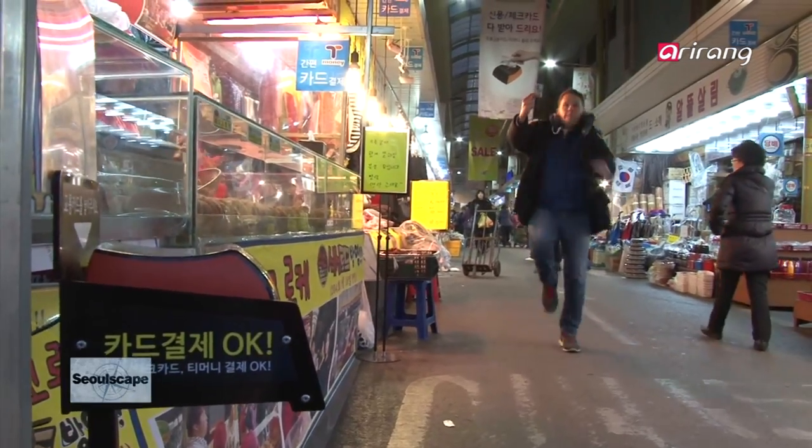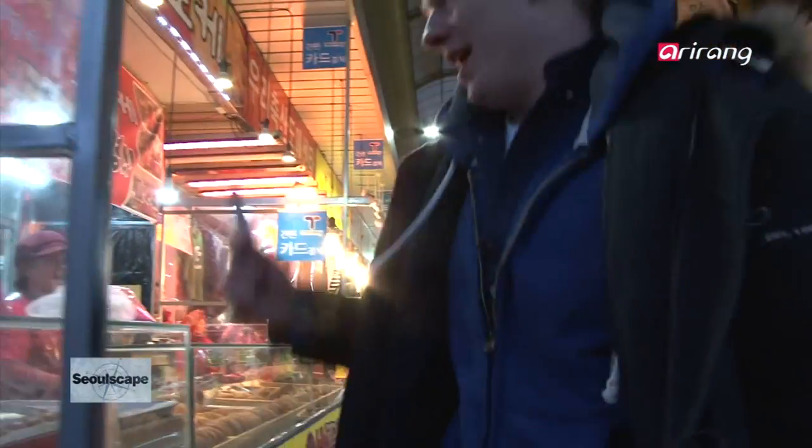No money, no money, no money. All right, I need to go recharge my card right now. We had cash, but since we started the market tour with T-Money, we decided to end it with T-Money.